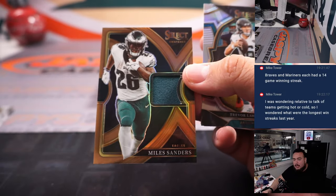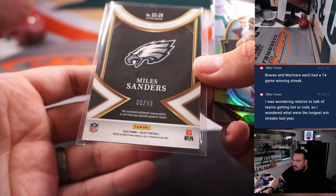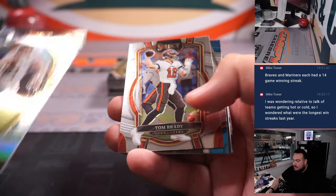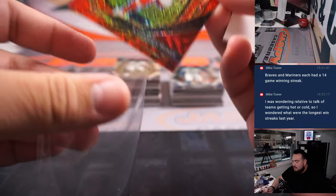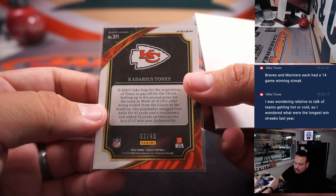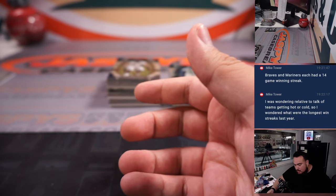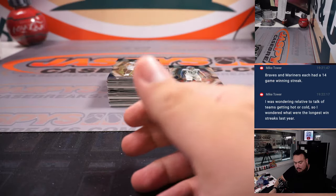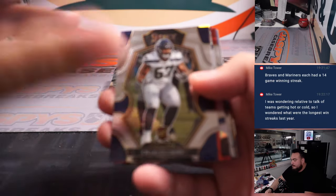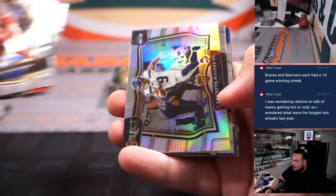Miles Sanders at 49. Miles Sanders out of 49 there for the Eagles. Kadarius Toney. Alright, one more box, guys. Jalen Waddle.